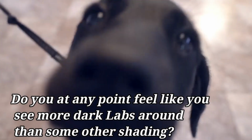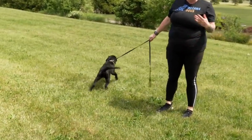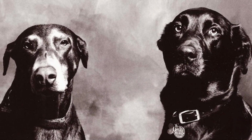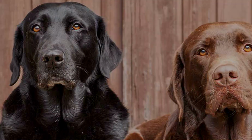Do you at any point feel like you see more black labs around than any other color? That is because you do. The first Labradors that we are aware of were born during the 1890s. However, colors other than black were not in any way popular until the mid-1900s.